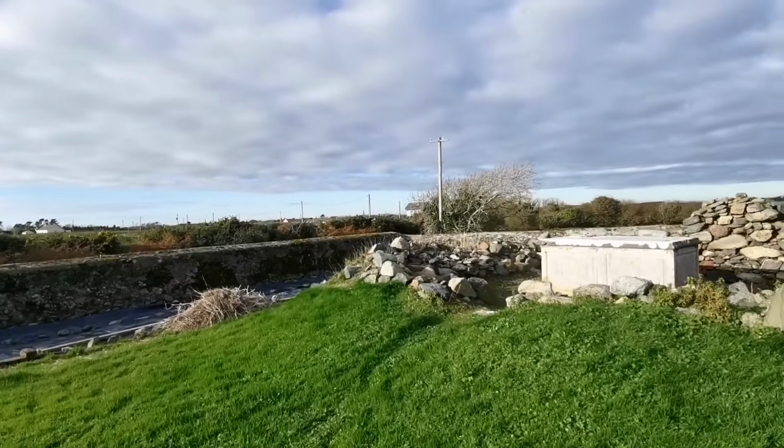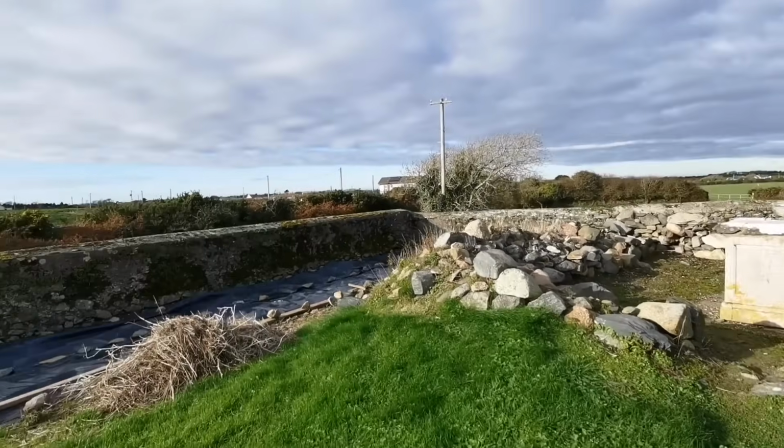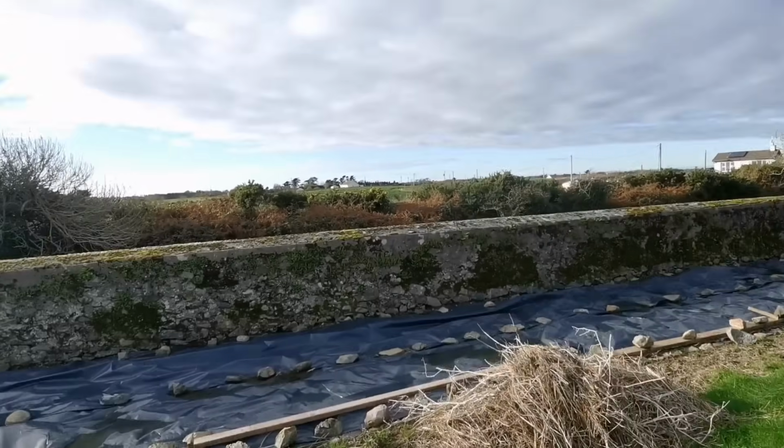So guys, I think I'm going to wrap it up there. There's not much else to see here. Tiny little graveyard, but interesting all the same.